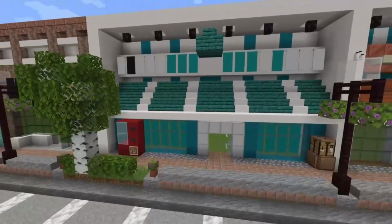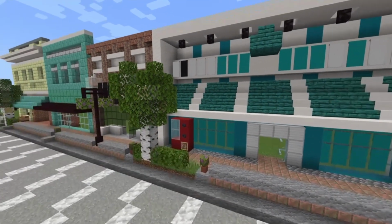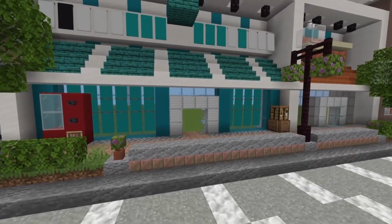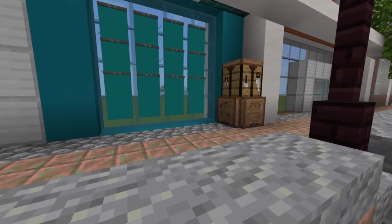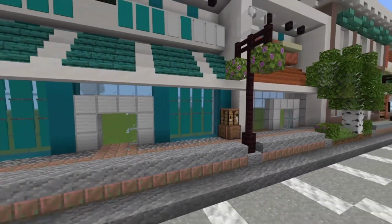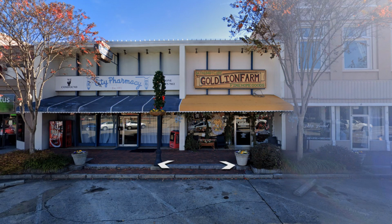Next door to that one, we have a place called City Pharmacy. So you can tell that looks like a pharmacy just there with the blue and things like that. So that's pretty cool. It's got a Coke machine outside, which is always a good thing in my books. And then it's got another machine on the other side, which I'm not sure what it is. Possibly a newspaper stand or something. But I built it there with a crafting table and some trapdoors too.